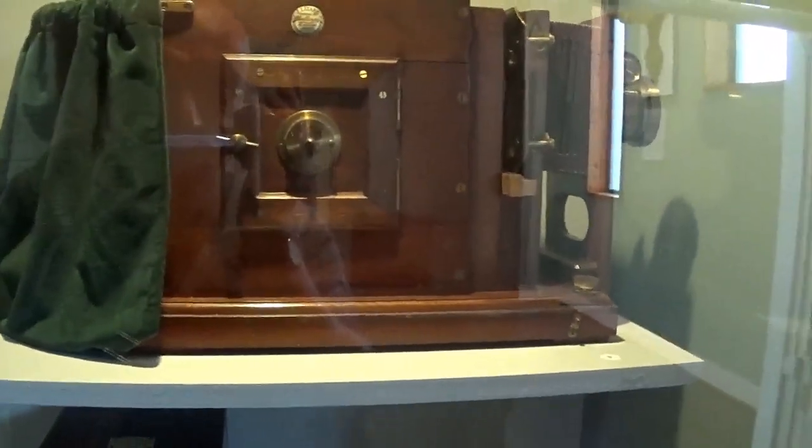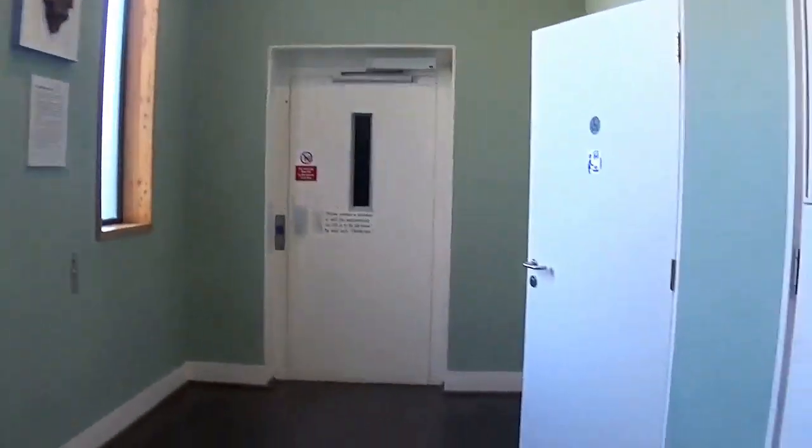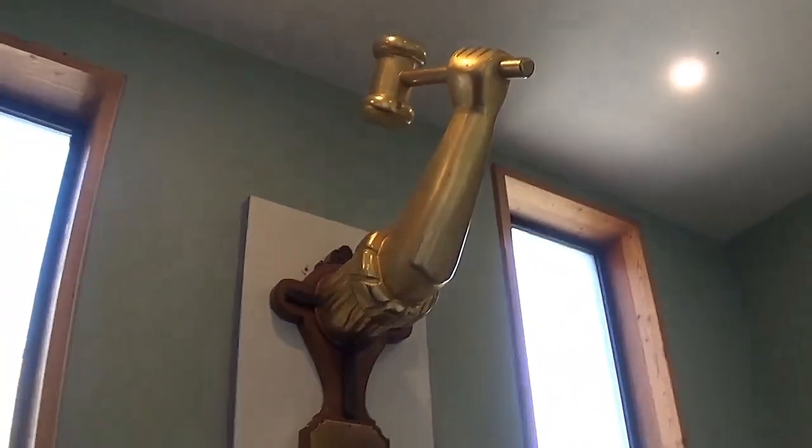Oh, look. So, there's your early form of camera. Imagine vlogging with that one. Good vlogging camera. Yeah. Wow. What the heck? Look at that.